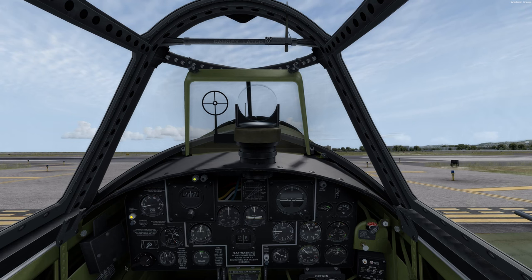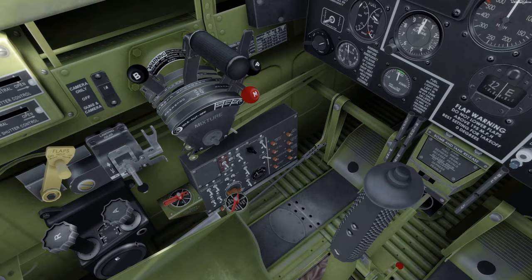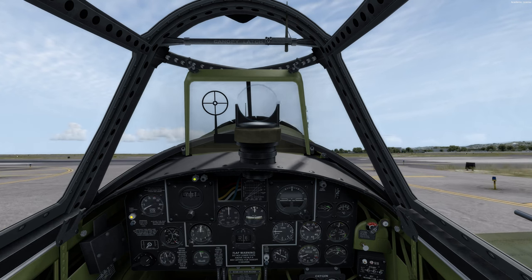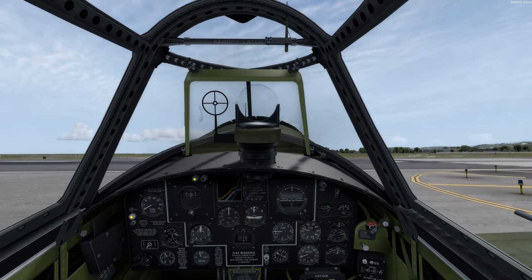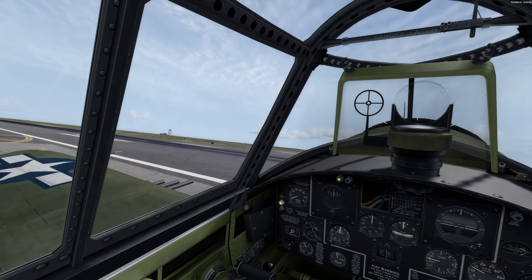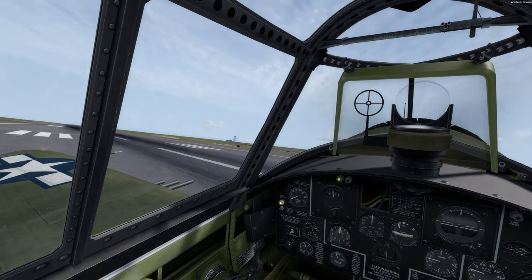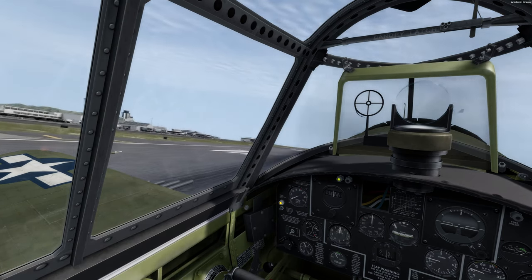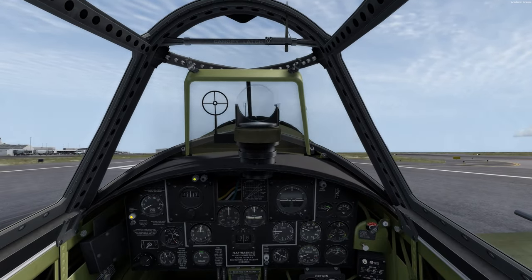Now, I don't know whether we take off on full rich or auto rich. Let's for the moment go full rich, and then we'll lean back. So let's take the runway. And again, the only way you can see in this plane is by seeing out the side. There's not a lot of rudder authority, I've just discovered. But we'll taxi into position, try as best we can there. We may not be precisely lined up.